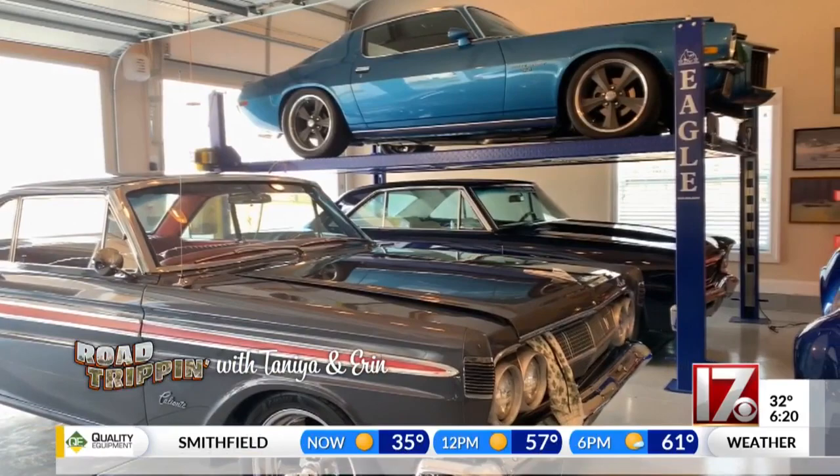So right now we are inside of the replica of the '65 Cobra. Because this is a car that was used for racing, we're buckled in pretty good.